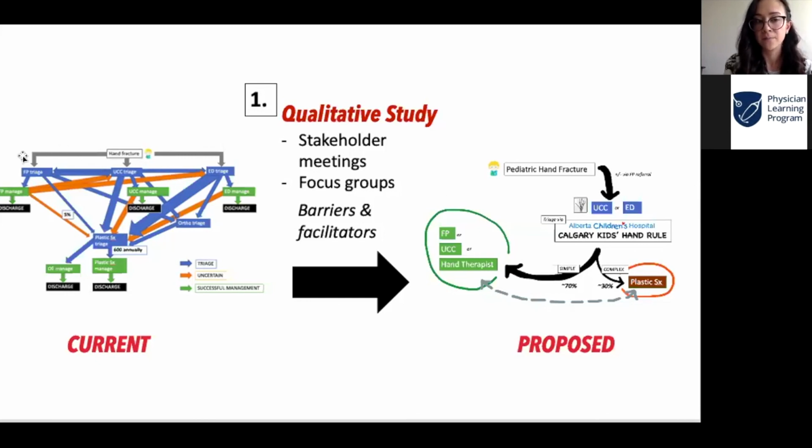Originally, in our current pathway, we have family doctors triaging these hand fractures, but in our proposed pathway, it's more of a plus or minus referral. We're thinking it's going to be more urgent care and emergency department physicians who will be using the Calgary Kids Hand Rule, because you are the ones that have those skills and see a higher volume of kids' hand fractures. The other thing that came to our attention was that family doctors don't have easy access to x-rays. Even if they send a child to get an x-ray, they often don't have access to those images and are just reading a radiologist report. So they may not have the information to use the Calgary Kids Hand Rule as well.